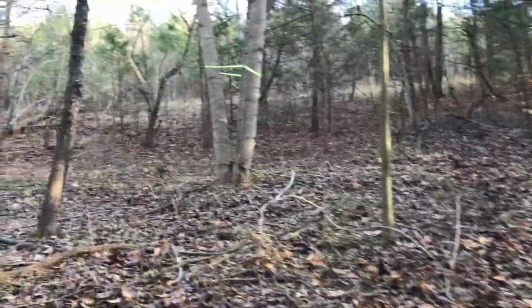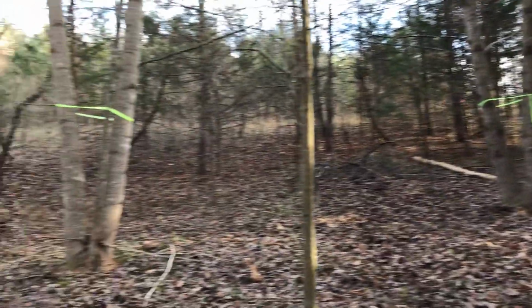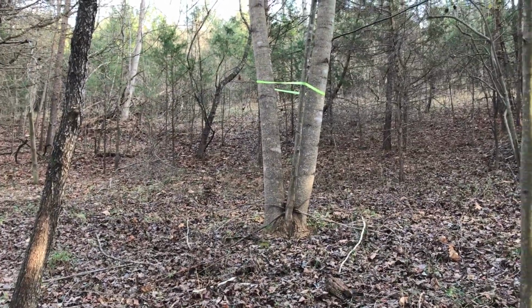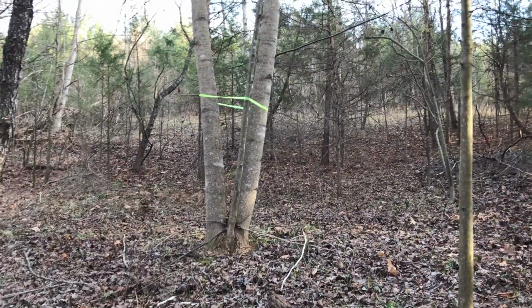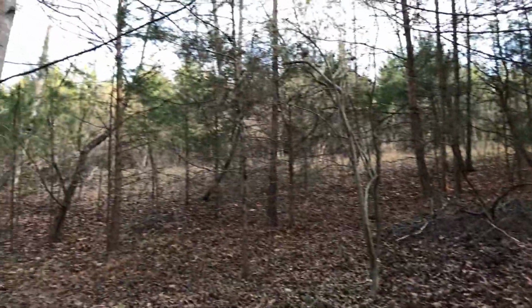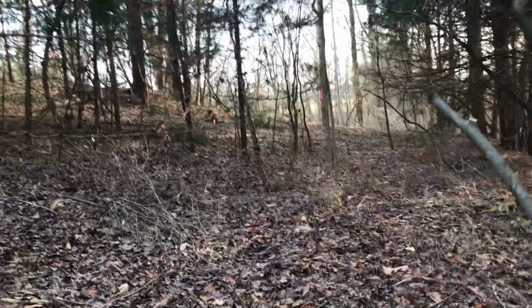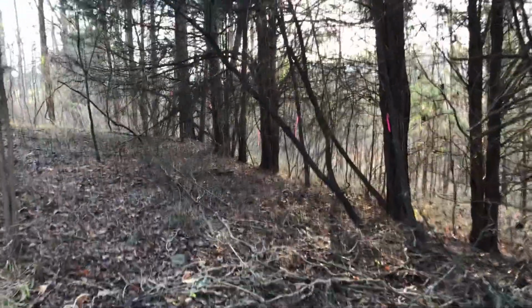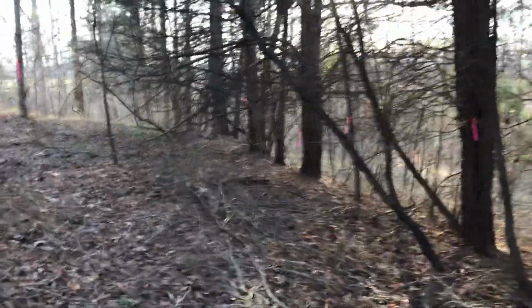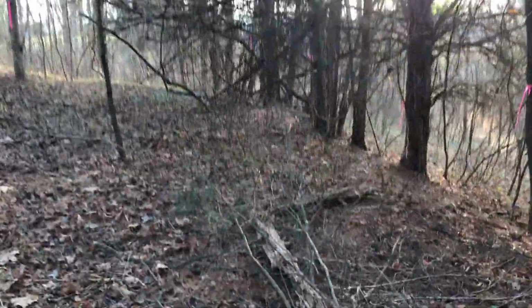So if you see green on trees, that means save them. They're in the zone where it's supposed to be cleared, and I don't want to clear some of them. You can look up in there, you might be able to see some. We'll walk up that way. But like I said, everything to the left of me, we're back on track, is to be torn out. Everything to the right stays.